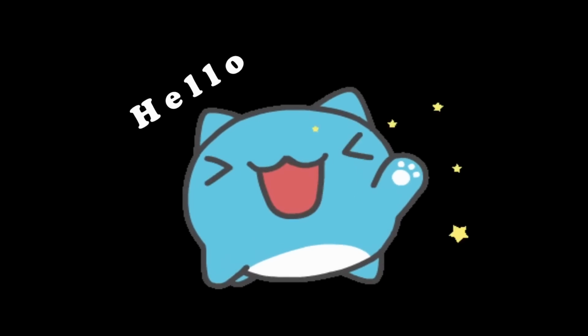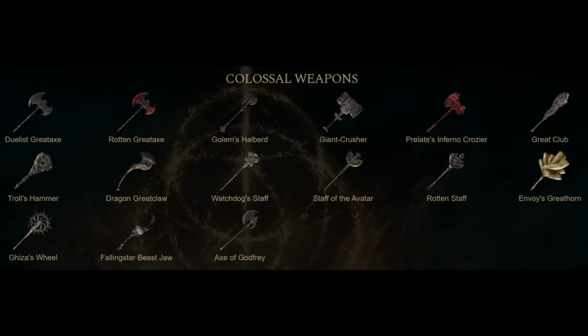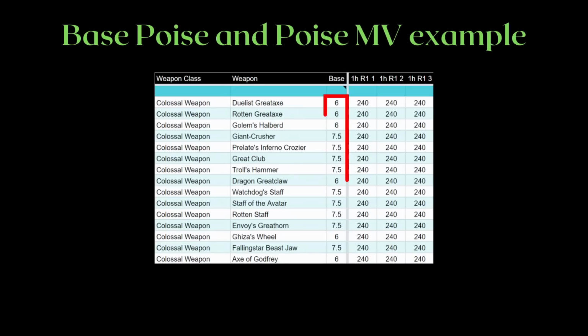Hello, it's Craig here with a breakdown for Colossal Weapons, which is a very interesting category as it encompasses many weapon types. They basically put Colossal Swords as a category of its own and place stuff like Colossal Hammers, Axes, and Halberds alongside other unique Colossal weapons all into this category. This is why, for example, you can see two main different poise damage of Colossal weapons, where all the hammer types have a higher poise damage.